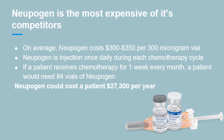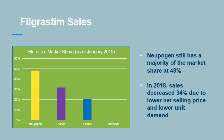Neupogen, as the originator, is the most expensive of its competitors. On average, Neupogen costs $300 to $350 per 300 microgram vial. If we estimate that a patient received a Neupogen injection every day for 1 week a month, this patient would need approximately 84 vials, costing almost $30,000 per year. Although Neupogen is priced the highest, they still have the most market share at 48%.